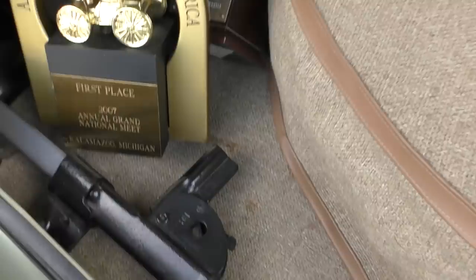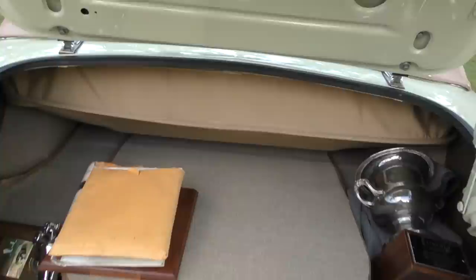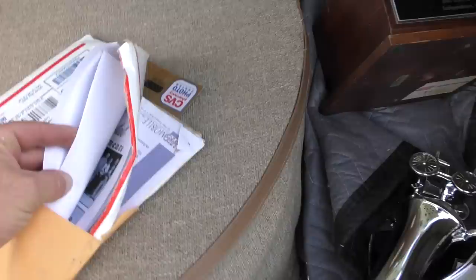Here's another first place, annual Grand National meet in Kalamazoo. And here's another, best of show senior division in Philadelphia. So the car has done quite well. And again, that's because it was so properly restored. There's a whole fleet of documents with it. I haven't really gotten into these things yet, but it does sort of tell the history of the car, and it's nice that that comes with it.